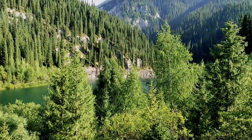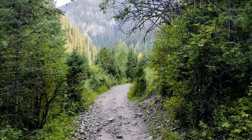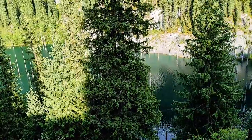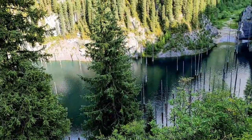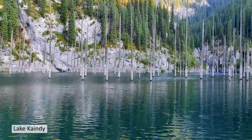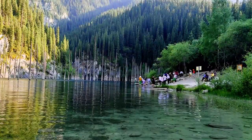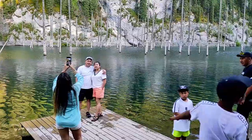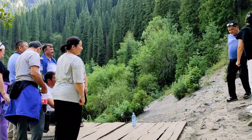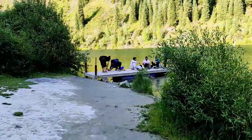So the Kaindy lake is very unique. The lake is surrounded by Tian Shan mountain range. This lake was formed quite recently in 1911 as a result of massive landslide that blocked the gorge and created a natural dam. It is also called the sunken forest because of the underwater forest of submerged trees. It has become a very popular destination for tourists and hikers. It is also possible to hike to the lake from nearby villages. I walked along the lake, enjoyed its beauty, and later on met up with our guys.